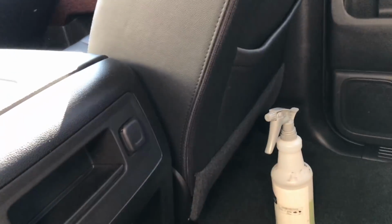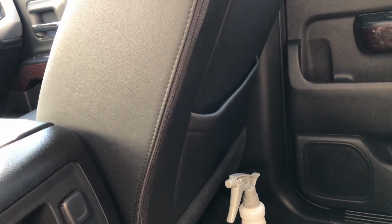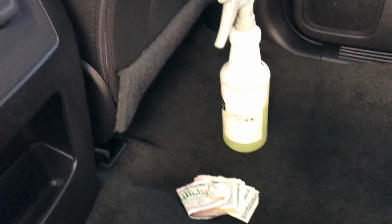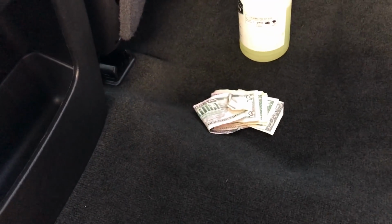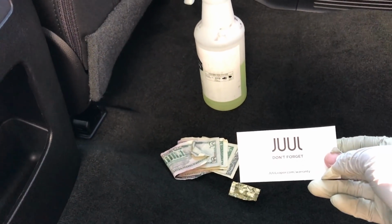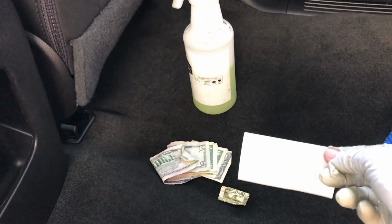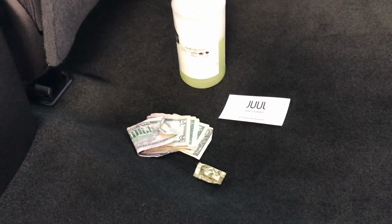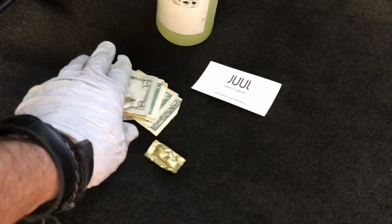And now let me introduce you to the second part of the video. Look what I found in reaching, I'll throw it over there. This is what I found in this pocket. This is a business card. I think Juul, I think that's a vapor manufacturer. So not much stuff back there, right?